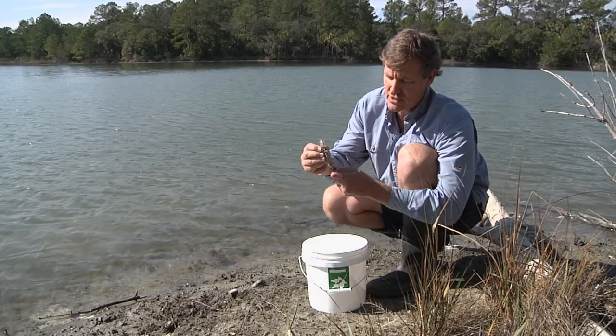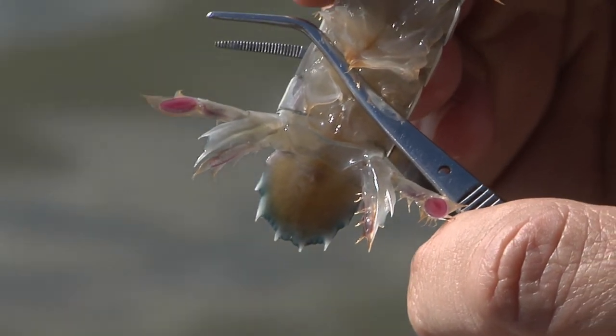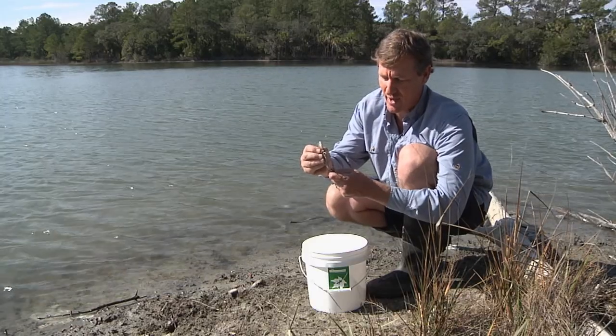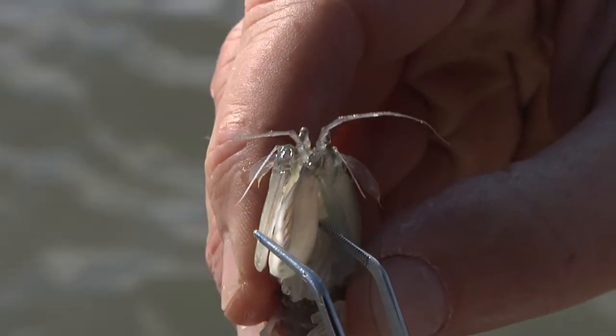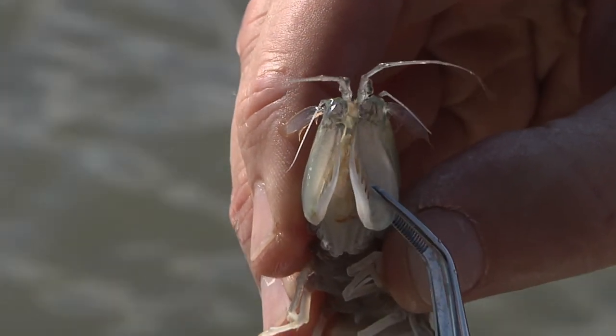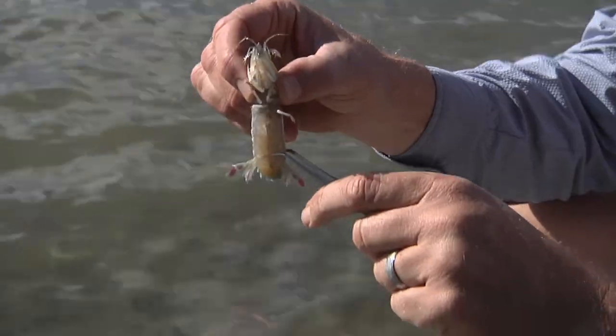As I said, this animal is covered with spines. There's spines on the tail, there's spines on the front appendages. I'm actually kind of scared of these guys, so I'm trying to figure out a way to hold on to it without getting stuck. These guys have incredible vision, which helps them to key in on their prey and nail it. Now, I've heard these things called finger poppers and thumb splitters, and believe me, I can see why.